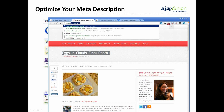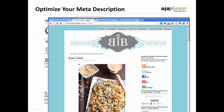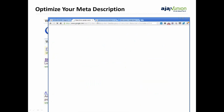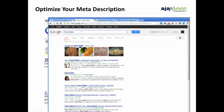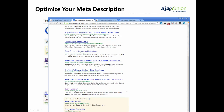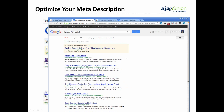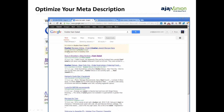Let's look at Busy in Brooklyn, because I got to give my wife a shout out. If you take a look at Busy in Brooklyn, she has a really cool thing right here for Connie salad. And as you can see, it says Connie salad right in the title of it. So if you search Connie salad in Google, I'm not sure if it'll come up, but let's see what happens. Connie salad. Let me do kosher. Kosher Connie salad. Right here, Busy in Brooklyn, first page of Google.